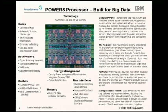Okay, now about POWER8. This is just a slide that's got some stats about the chip. There's actually two versions of the chip. One has 6 cores, the other has 12 cores. They run SMT8, that means 8 threads per core. You can run 1, 2, 4 or 8 threads per core. So you can have up to a 96-way SMP on one chip. 8 dispatch, 10 issue, 16 execution units, so that in each cycle you can dispatch 8 instructions, issue 10, and do a step of execution of 16 instructions. The internal data flows are generally twice as fast as Power 7. It's got better prefetching, and then it's got data and instruction cache per core, then a 512K level 2 cache per core, and then a shared 96 megabyte level 3 cache on chip.